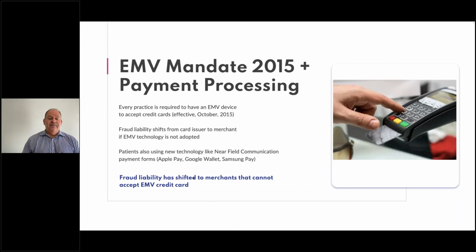Now, EMV stands for Europay, MasterCard, Visa, and that's really dipping the chip. Whether it's your credit card terminal or your practice management software, however you're using it, we all have that chip on our credit cards now for additional security. You have to make sure that you're using that and not swiping the card. No more swiping. That was a long time ago.